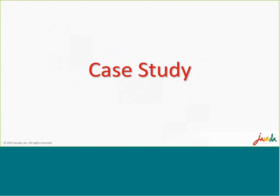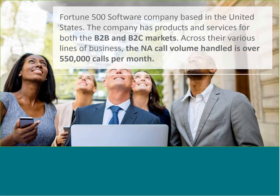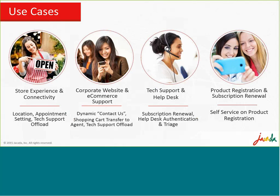So before we wrap up, I want to share with you just one quick case study about some technology that we've actually implemented. This is an omni-channel solution for a major technology company. It has a lot of the same elements that you would expect in a healthcare environment: e-commerce support, product registrations, very similar to enrollment, store experience and connectivity, how do I get to the location, what are the hours, all the things that people call you about, they're calling this organization.